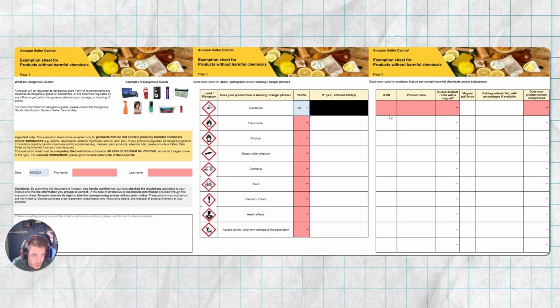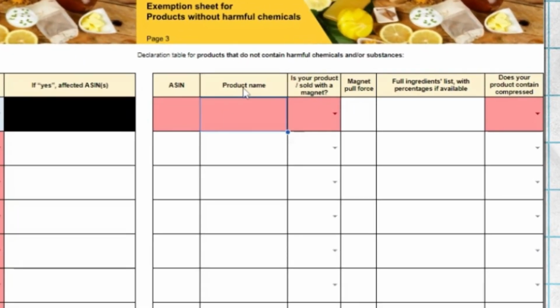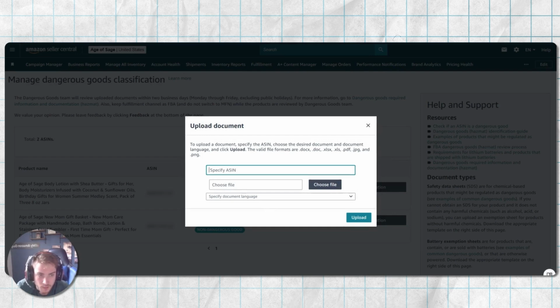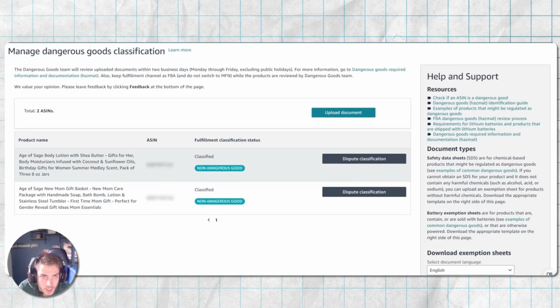The most important thing here is you want to make sure that the ASIN and the product name match exactly with Amazon. Take the title directly from your product detail page, copy paste it into here, make sure you have the correct ASIN, download this, upload document right here, specify your ASIN again, you'll choose the file you just downloaded and you'll specify that language is English and upload it. Very simple. It should take Amazon 3 to 5 days to review and they get back to you.